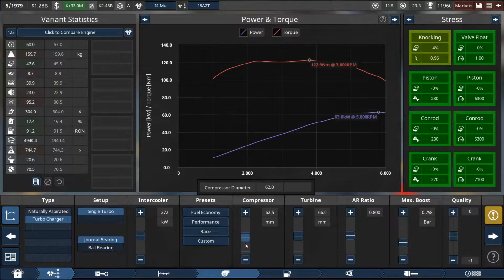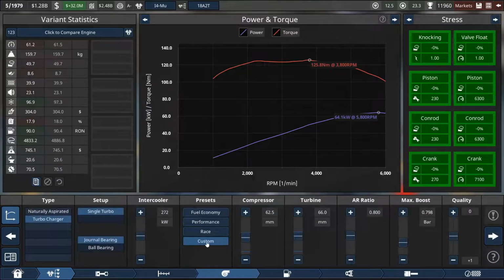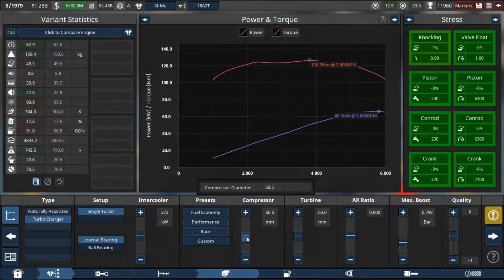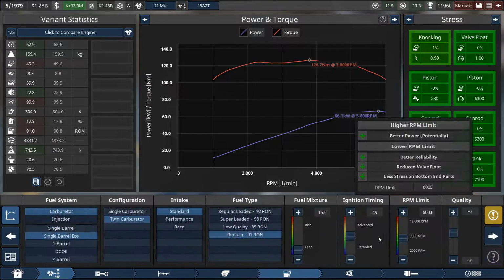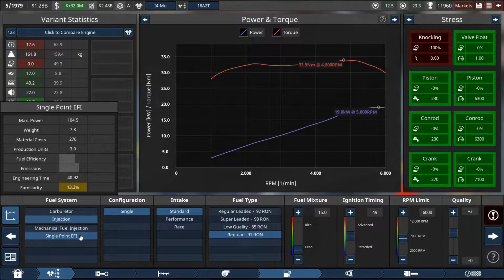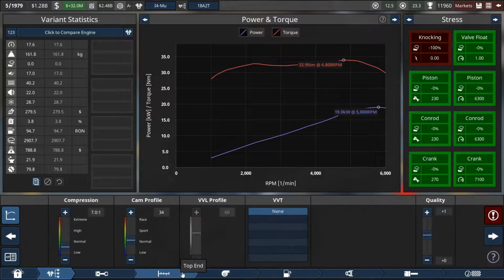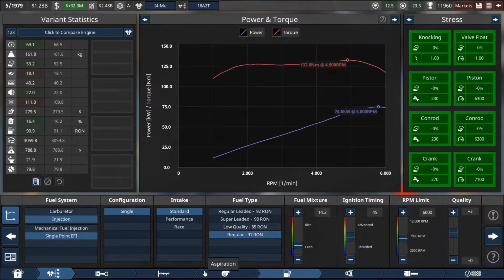So we are going to reduce compression even more because apparently compression is bad. And we're going to pull this slight... what else can I do to... oh, because we're using eco. So we're going to go with a single point electronic fuel injection, which makes it even worse. So yeah, I think what I'm going to do is just fiddle around with the engine, and then I'll be back with you guys once I have done that. So I'll see you guys in a sec.